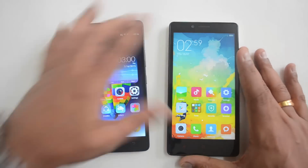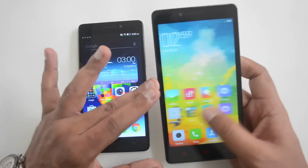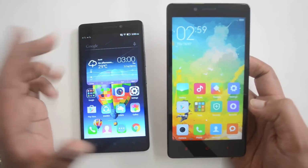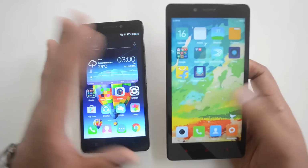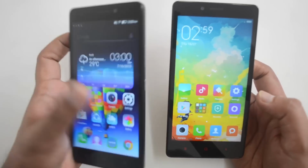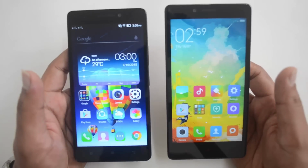While the Redmi Note, you can expand the storage, but you cannot install apps on the SD card, and you have to live with the 8GB available on this device, which almost 4GB is available to the user for just apps alone. So that's one big issue with Redmi Note. You cannot install apps on the SD card unless you root the device. So that's the software and performance side.